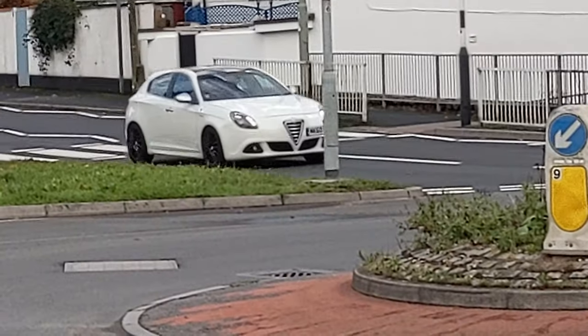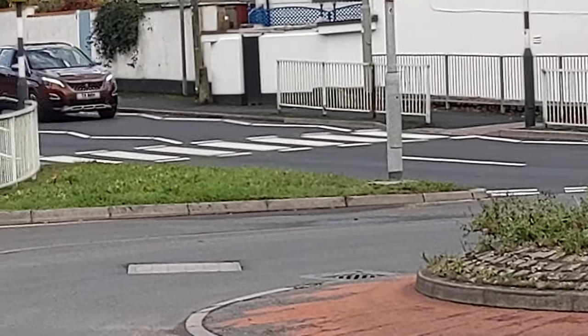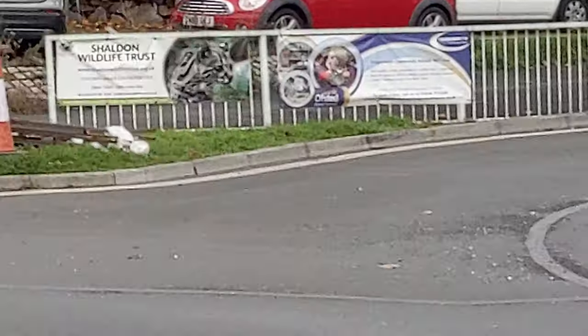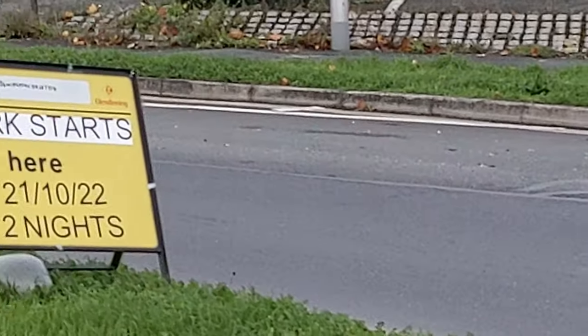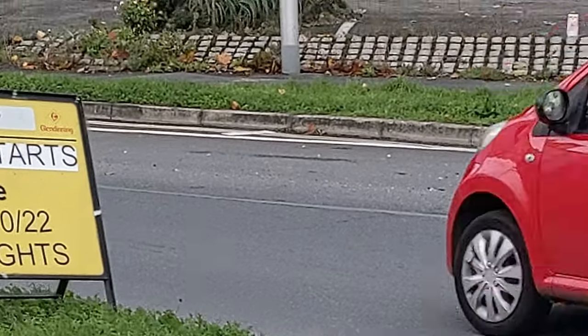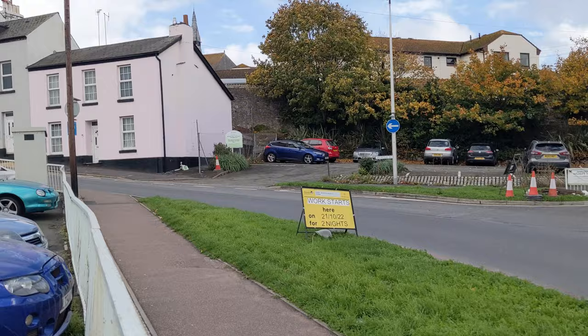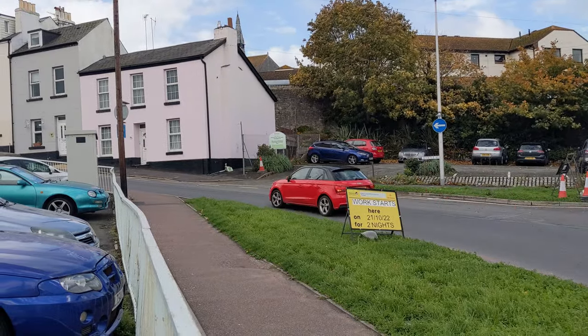Redone the surface on the road over there, along with all the white painting for the zebra crossing and stuff. And I think they're going to do up here soon. So this is what it looks like now. And we'll see what it looks like in a few days' time.